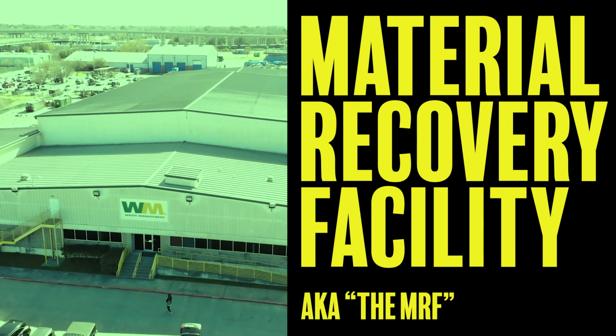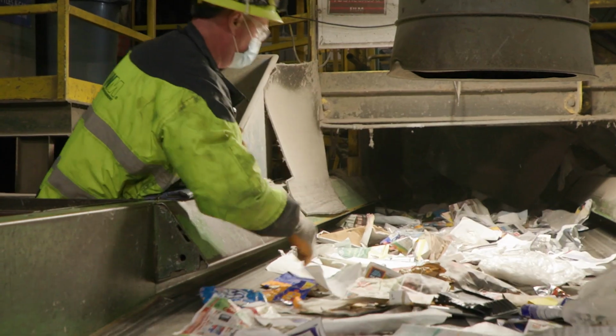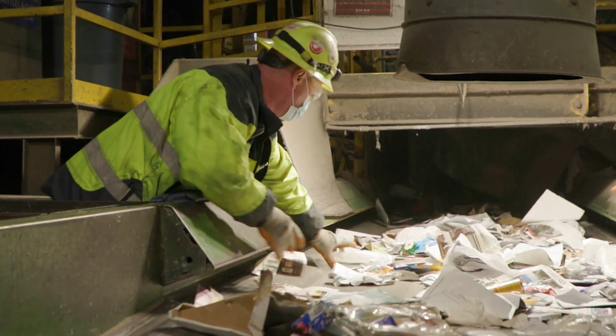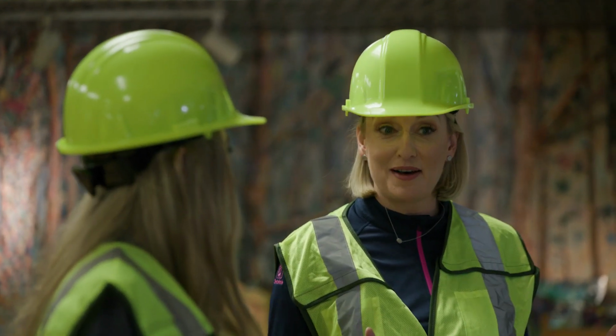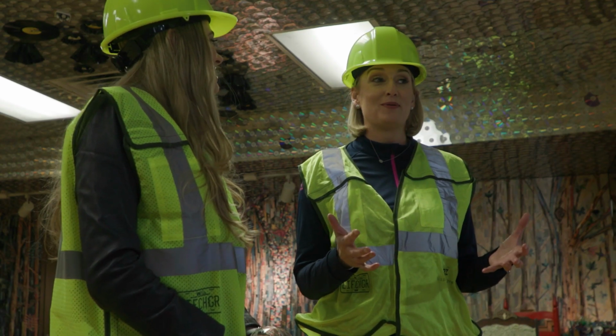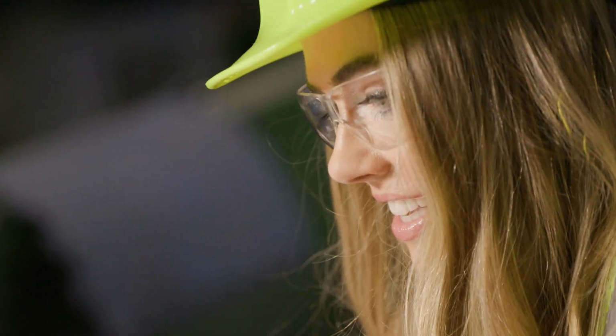They've got quick hands on the PGA Tour, but everyone keeps telling me they need to be even quicker here. So what am I going to be doing? So you're at one of our material recovery facilities where your recyclables come after you've discarded them at home. And what we do is we sort them out. So we're going to put you to work.